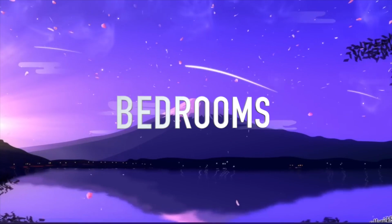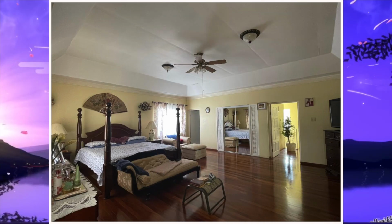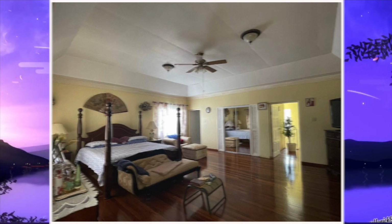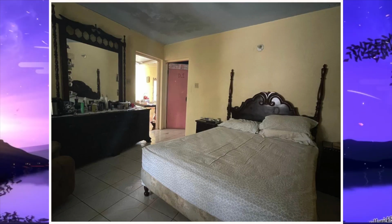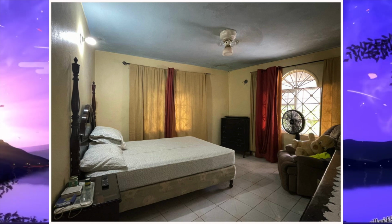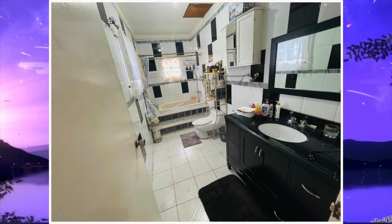We then move on to the bedrooms. Here's the first bedroom. And this is a second bedroom. Out of 6 bedrooms, 2 were shown. We then move on to the bathroom. This house has 5 bathrooms, however only 1 is being shown.